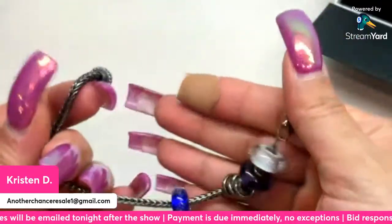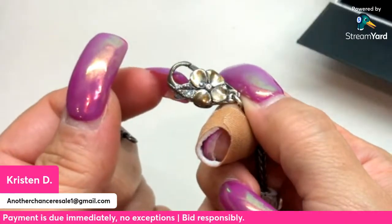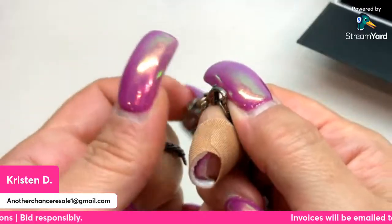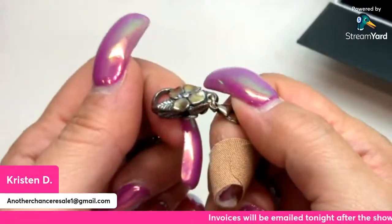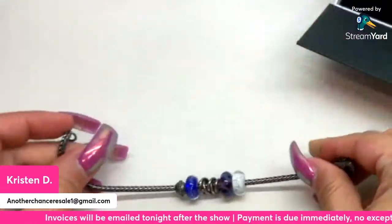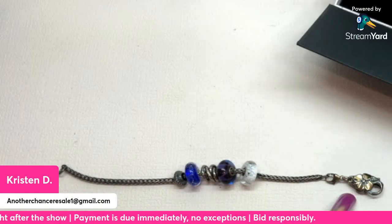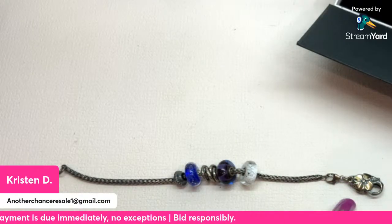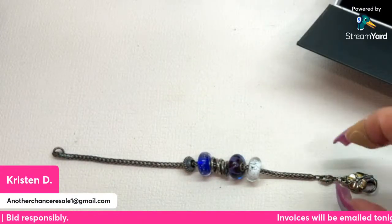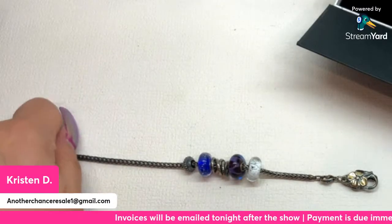And then you have the clasp here, which is gorgeous with the flower. And you can change these out. That's why there are two clasps. You can take this off and you can put a different one on. So not only are the charms interchangeable, but you can actually change out the clasp as well. And then to get the beads off, you get it off from this side. You would undo the clasp and then the beads can come off. You could rearrange them, whatever you like to do.